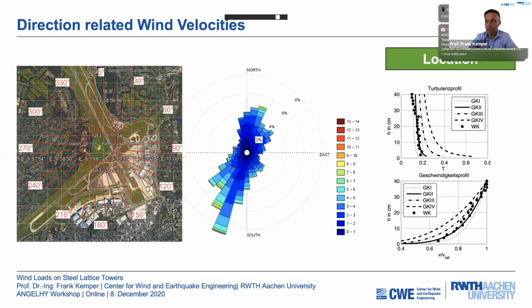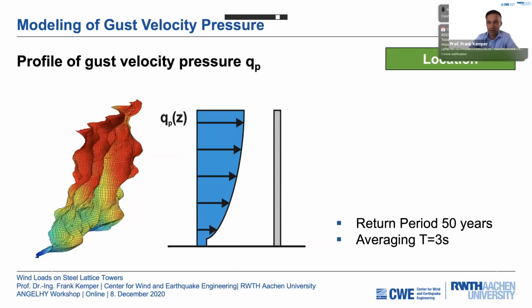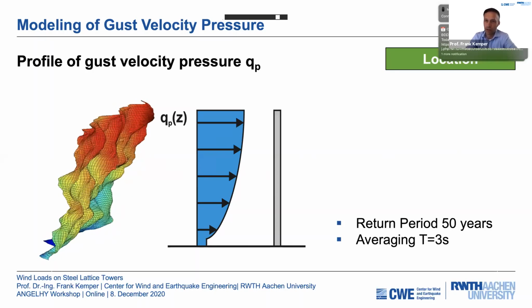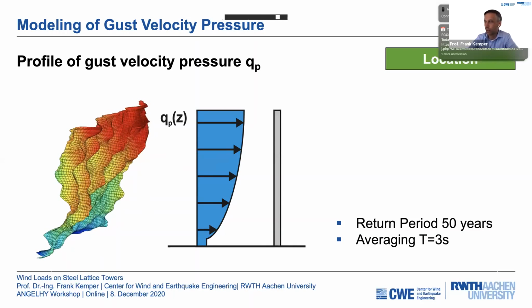So what we are aiming for is direction-related wind speeds, because we know it is much more realistic to take into account all the different angles of attack, and this needs such an analysis. This is plotted here just to give you an impression of what can turn out. For example, in the middle you can see velocity roses, which give you the probability of occurrence of different wind speeds from the different directions. So at the end, this highly stochastic, time-dependent process, wind, is simplified to a height-dependent profile of velocity pressure. But it is a quite realistic simplification that we can make if we take into account the directional values.